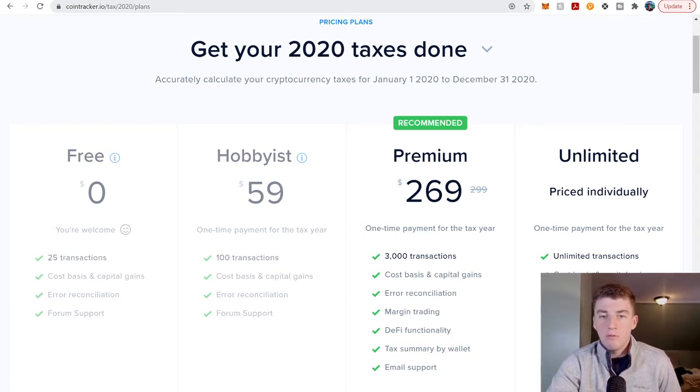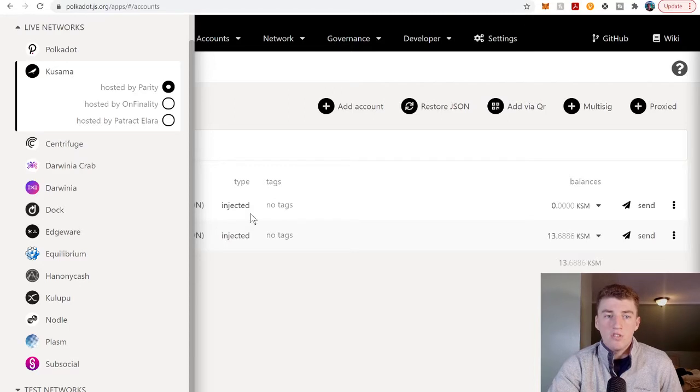So maybe this will help you pay for taxes, right? Polkadot.js is a good way to stake your Polkadot parachain tokens, right? And if you don't know what proof of stake is, there's a lot of videos on it. Go check those videos out and learn what proof of stake is.